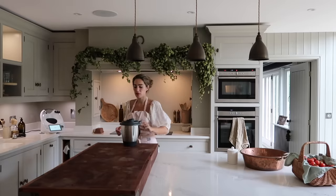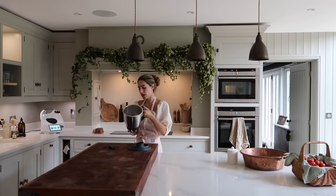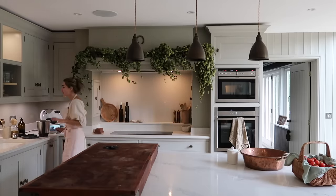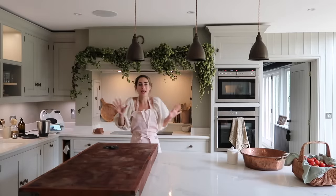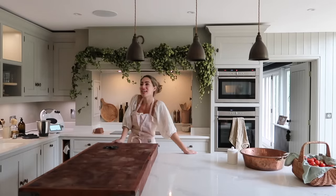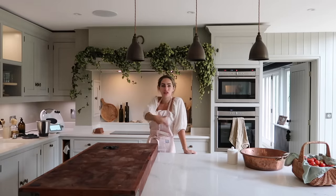Thermomix mixing bowl. I'm gonna need two of these, but one of them is currently in the dishwasher. So I'm gonna get this ready and my ingredients ready for the cake. Now, this is one of those cakes, which is like caking for dummies. You just basically bung everything in the Thermomix. It whizzes it up. And then you put it in the tin.